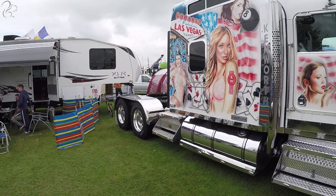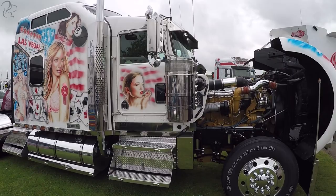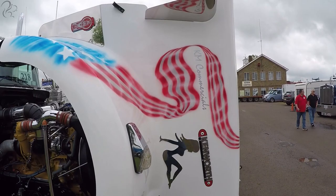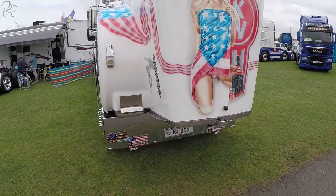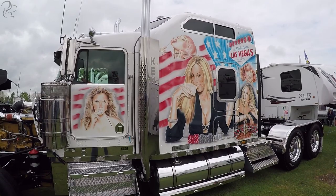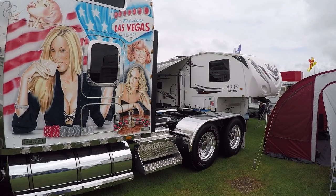Over here with a full Vegas paint job on this one. Maybe it's come from Vegas, I don't know. Maybe the guy just likes gambling, I'm not sure. He's brought this a long way. Fantastic paint job on the top there. That is incredible, look at that. K4 Dodd is the registration plate says. But yeah, difference on both sides, like asymmetric paint job. Great looking truck though. Lovely wheel arches as well.